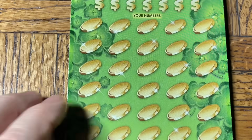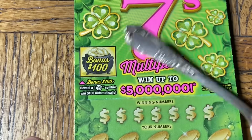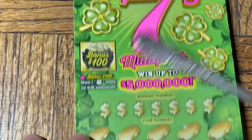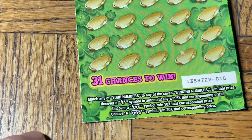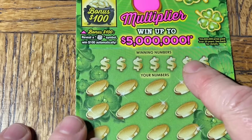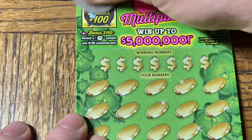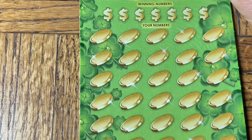Let's return to our favorite $20 ticket of the year, ticket 16, and the bonus here, we're looking for the horseshoe. Down below, we're looking for a match or those 7s, single, double, or triple, and that's a 5, 10, or 20x. All right. Get those haze ready, third hand, because you're not going to see it up here. You still have time to get it ready.